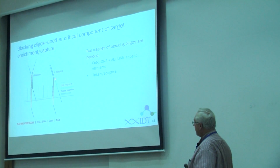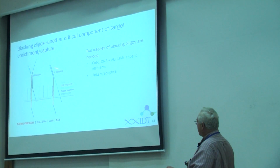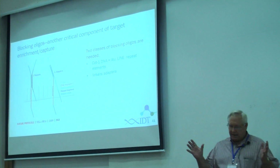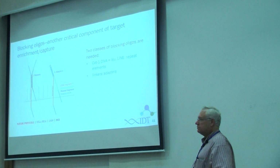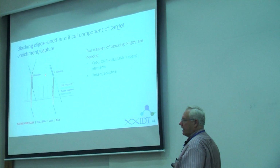And if it has an adapter, it can bind another piece of the library. So you've got to block that event. Now, the original blocking oligos for that are simply the same sequence of adapters. And sure enough, if we put in a whole lot of that DNA sequence, it will block it.